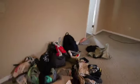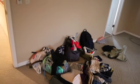This is the owner's suite. This is the largest bedroom that my husband and I have ever had.